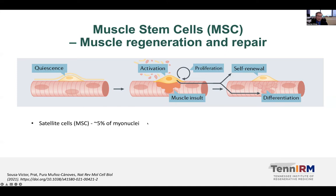Satellite cells are a very small percentage of the total nuclei, about 5%. And we do know from a number of studies that if these satellite cells are ablated, then muscle repair will not occur.